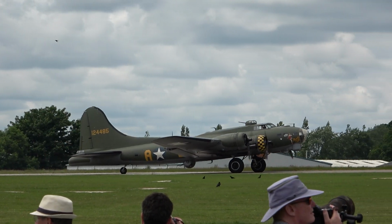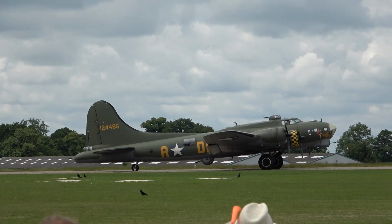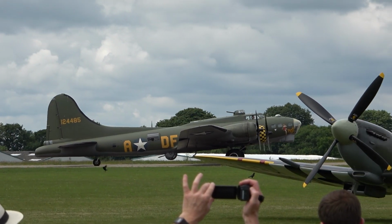Started off the B-47 and some B-51s, as you can see the beautiful B-17 Sally B taxiing out, ready to take off for our first display in around 10 minutes' time.